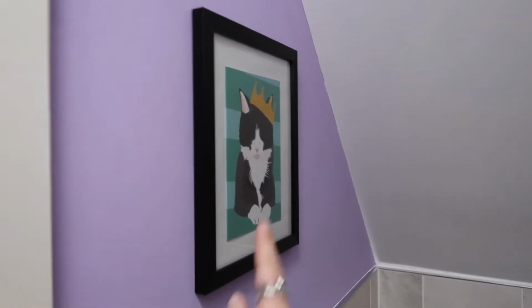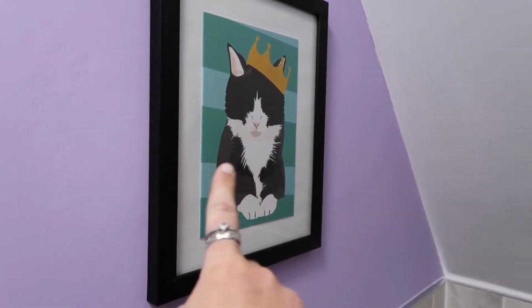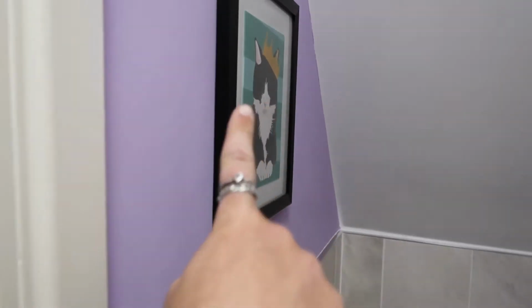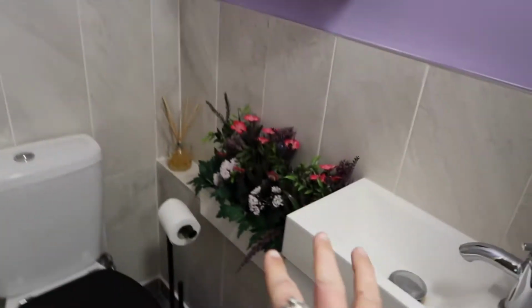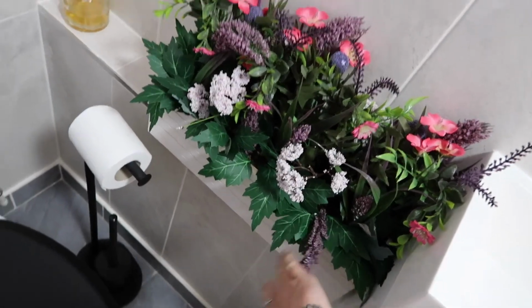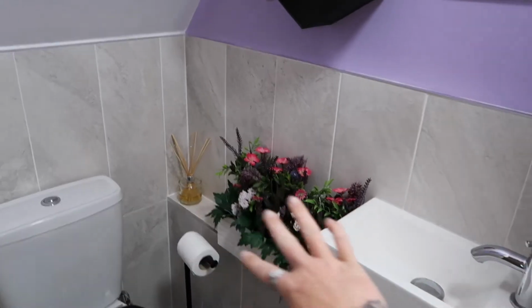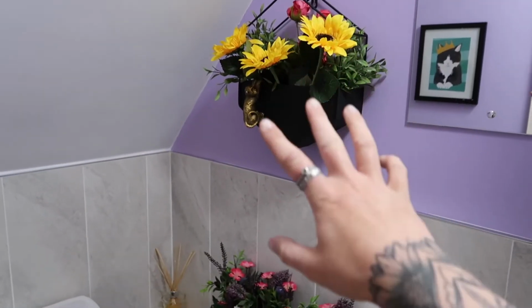I've got a little frame here. This looks like my other cat Monty, which hopefully you'll be able to see him. He's upstairs at the moment, King Monty. And yeah, just got some flowers here. I think this works really well just on this ledge here. I love colour. You're going to see so much colour in this house. I absolutely love colour, so just wanted to add some pops of colour.